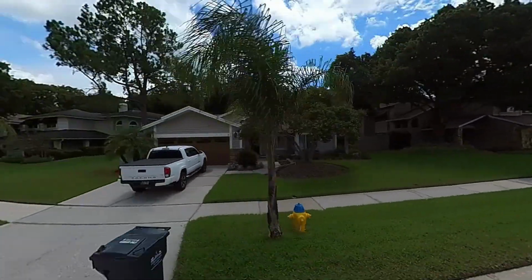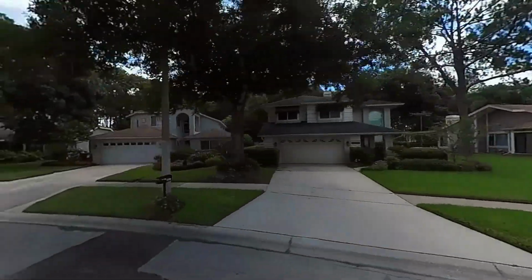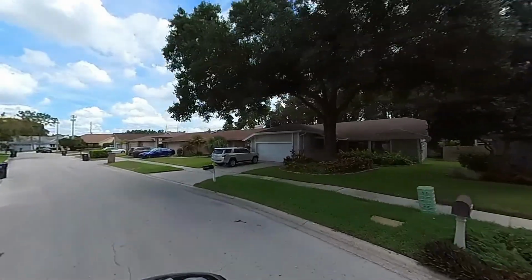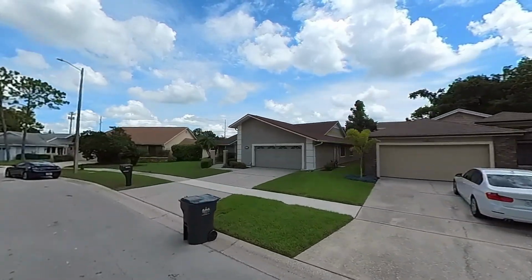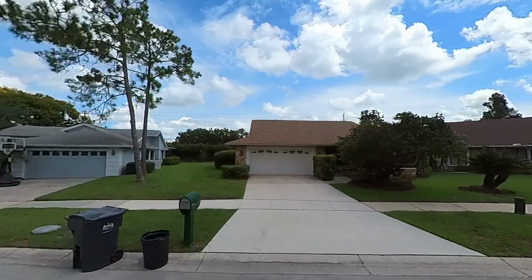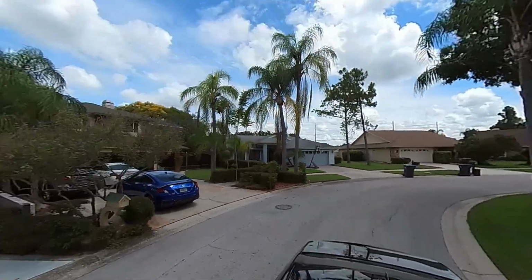So what I can tell you about when I'm looking at that neighborhood, you do have some of these homes right here that are all on the golf course. So if you're looking for something on the golf course, they actually also have a little pond here. So if you want some conservation or you're okay with the golf in the back, some of these homes would be better for you to look at.